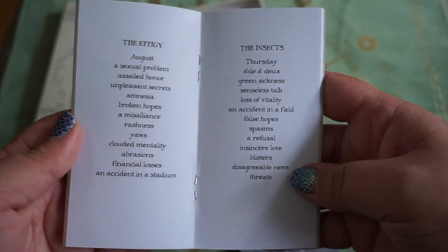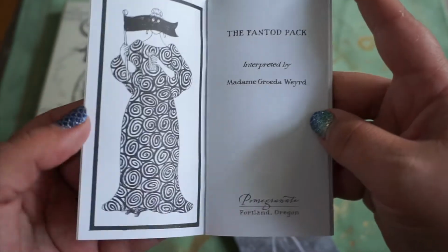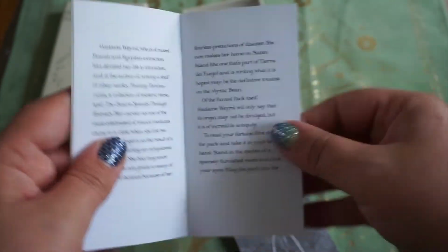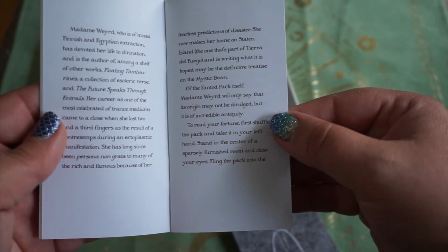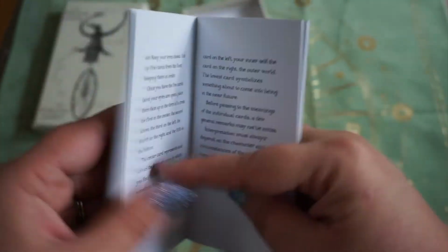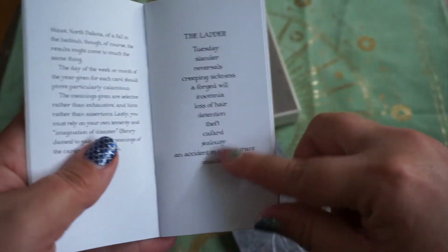But the book is so funny. Just so funny. Just Edward Gorey style humor. I love his illustrations, they are my favorite. But he has this whole little backstory about where the deck came from, who Madame Weird is, how to use it. And then these are your write-ups for the card.